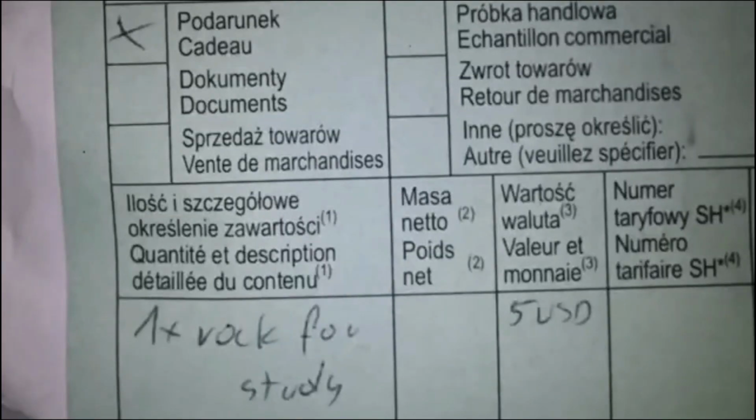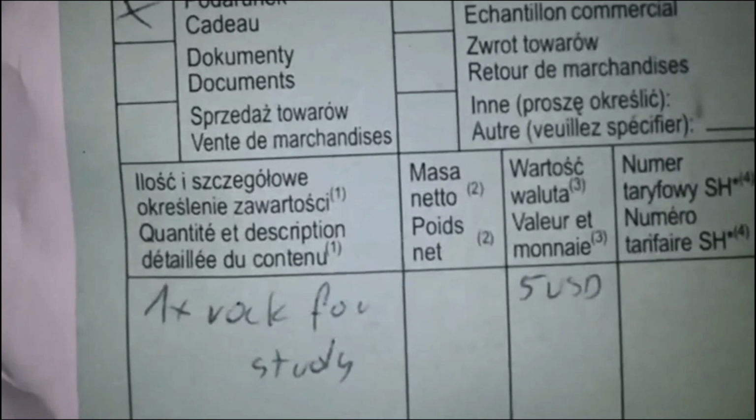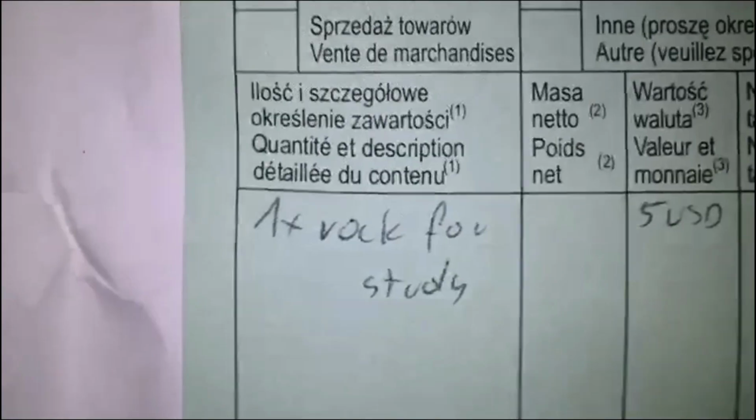Well, let me see here. We have Mr. Pat Brown next. Okay, Pat, and I promise not to go into a dissertation on this one. We've got Allison behind you. This one showed up in the mail 2 days ago, and I have been waiting to open it. So I just cut it open. That's the customs thing that says 1 times rock for study. Sure it is.